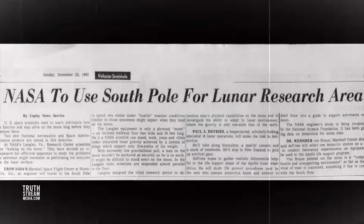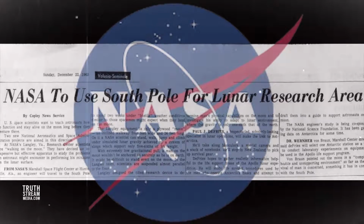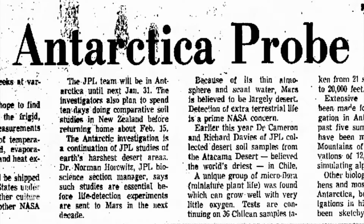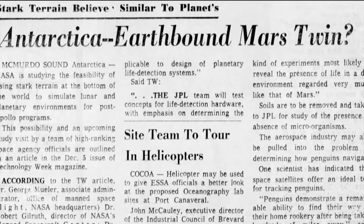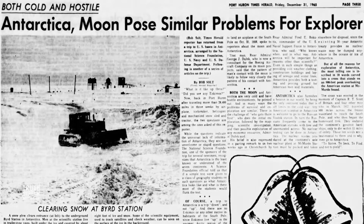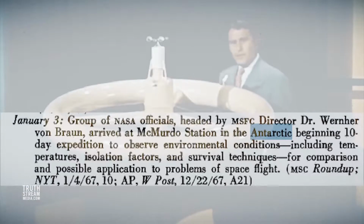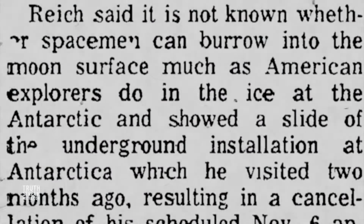Another little-known and underexplained role in Antarctica is that of NASA engineers, who sent units to train for conditions that might be found in space. Numerous press reports in the 50s and 60s made the point of comparing Antarctica's conditions to that of the Moon and Mars, cold, unforgiving, and remote. High-ranking officials, including Wernher von Braun, conducted special training missions there, including one to prepare for tunneled underground bases on the Moon, like the ones in Antarctica.